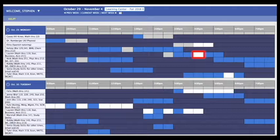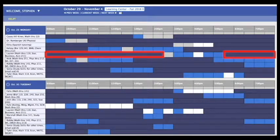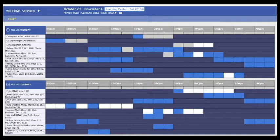If you see a white space, that means an appointment is available. If you see a royal blue space, the appointment is already taken. Dark blue spaces are unavailable, and yellow spaces indicate you already have an appointment at that time. If you cannot make a scheduled appointment, please make every effort you can to cancel it.